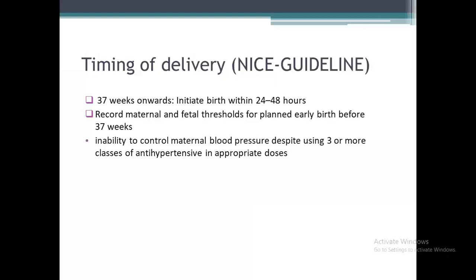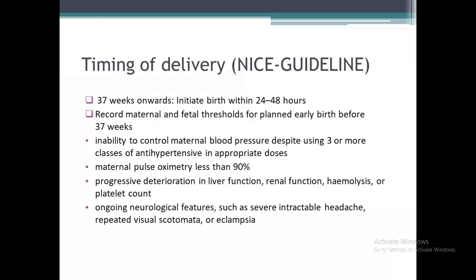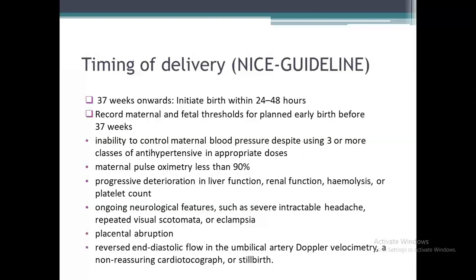the indications for delivery are: inability to control maternal blood pressure despite using 3 or more classes of antihypertensives in appropriate doses. So in spite of giving the maximum dose of 2 or 3, we have to consider delivery if it is still severe hypertension. Maternal pulse oximetry less than 90, I mean there is a risk of RDS. Progressive deterioration in liver function tests, elevations of liver enzymes more than twice normal, renal function tests, hemolysis, or low platelet counts. Ongoing neurological features such as severe intractable headache, repeated visual scotomata, or eclampsia. If we have placental abruption, definitely, and by Doppler we have reversed end-diastolic flow in the umbilical artery Doppler velocimetry, and non-reassuring CTG or stillbirth, definitely.